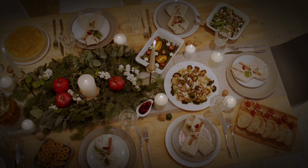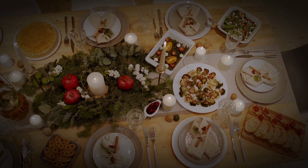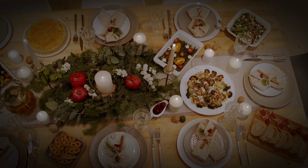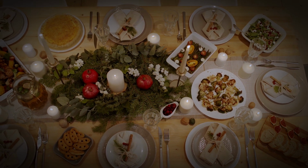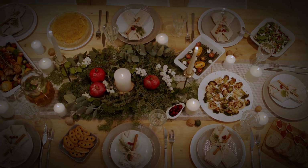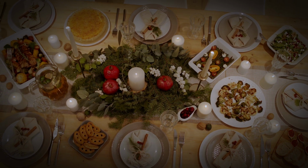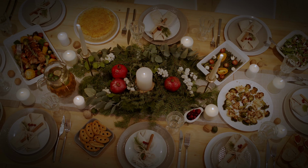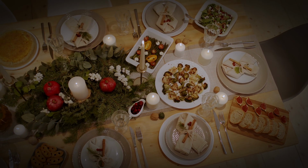Start by preparing the shrimp. Peel and devein 1 pound of raw shrimp, leaving the tails on for presentation if desired. Rinse them under cold water and pat them dry with a paper towel. Season the shrimp with half a teaspoon of salt, a 1/4 teaspoon of black pepper, and a pinch of red pepper flakes for a subtle heat.